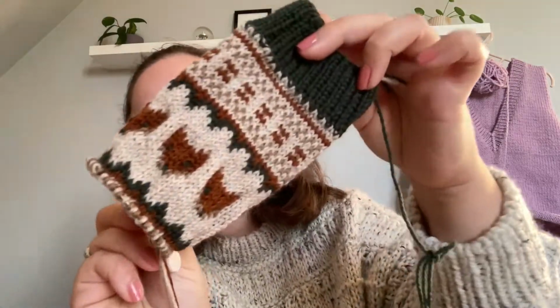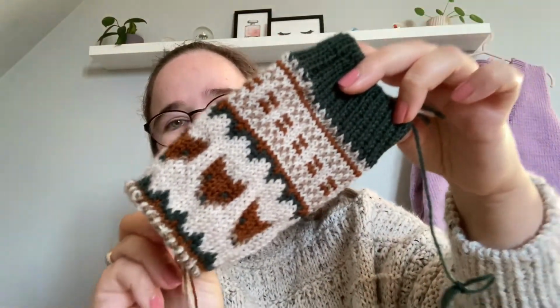I saw this on Instagram. It was a knit along in October, where every few days there was a bit of the pattern that was released. But I've only just started it at the end of October. But yeah, you can still knit it. It's also a pattern out on Ravelry. And when I saw these cute foxes, I knew I wanted to try it.